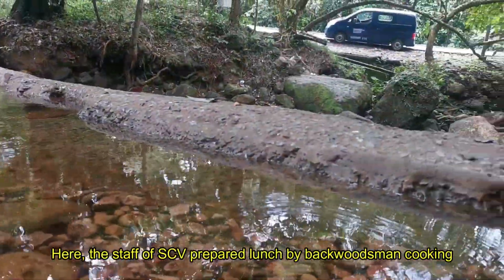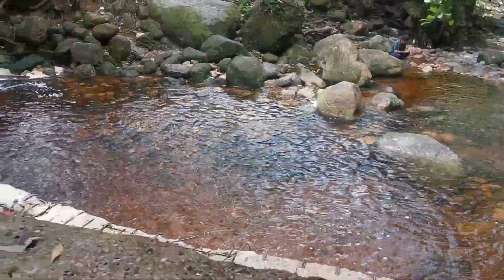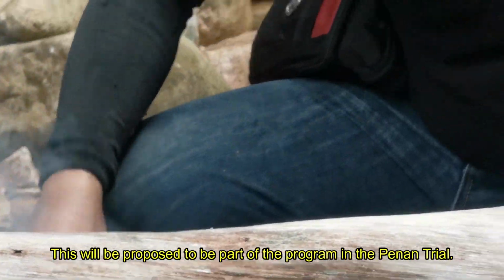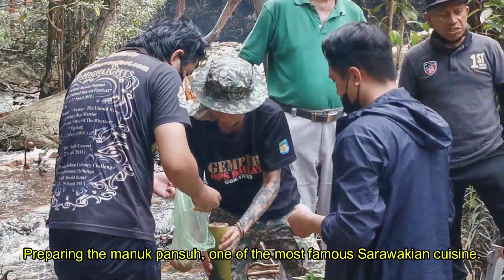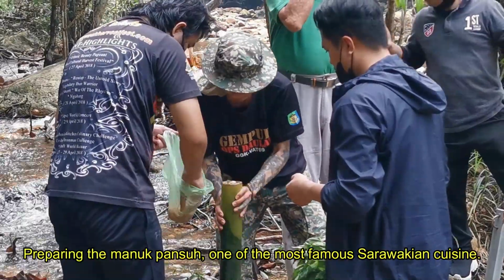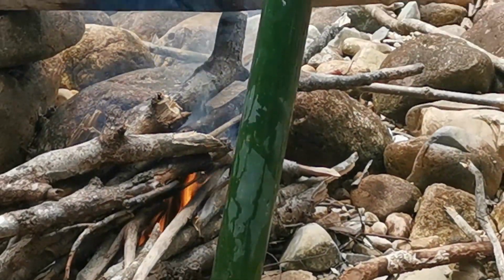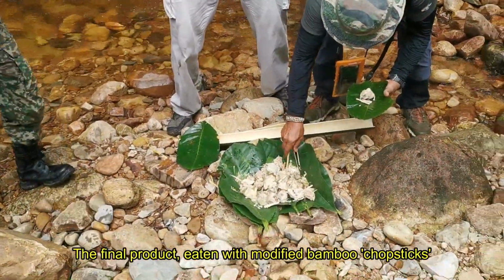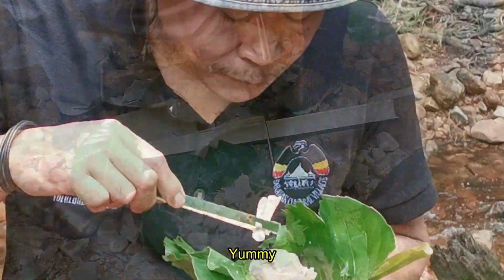Here, the staff of SCV prepared lunch by backwoodsmen cooking. This will be proposed to be part of the program in the Penan Trail. Preparing the manok panso, one of the most famous Sarawakian cuisine. The final product, eaten with modified bamboo chopsticks. Yummy!